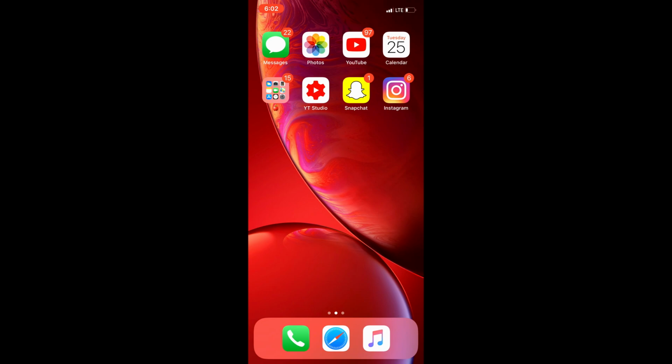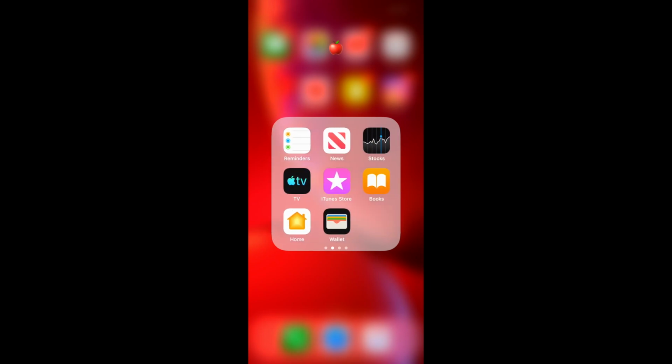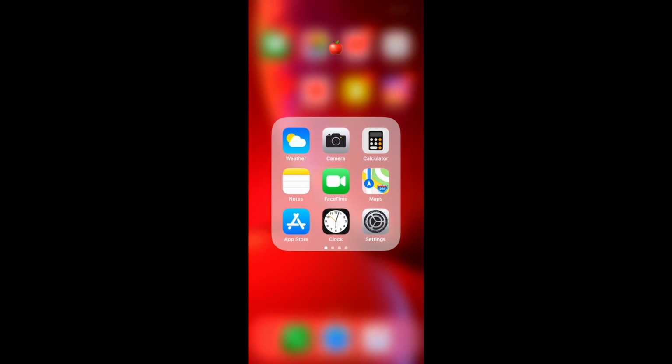And then I have the YouTube app, the calendar, and then this Apple one right here is actually just a bunch of the Apple apps here. I also have Spotify. But I just have these here so it doesn't clutter up the phone too much, and I have the basic ones like the weather camera, settings, notes, app store, clock, and whatnot on there.